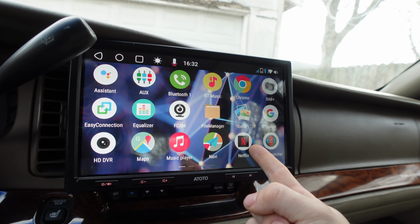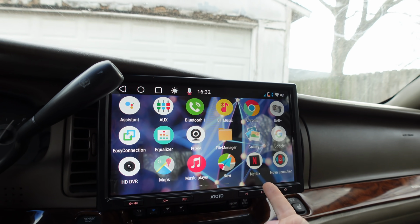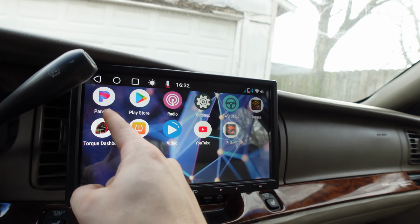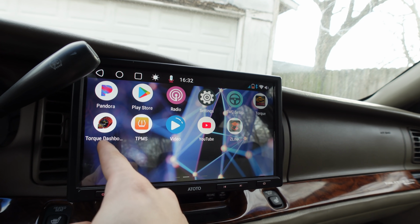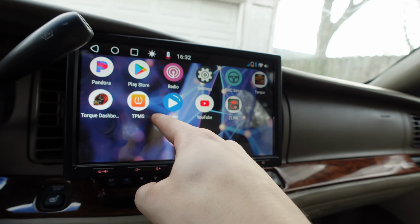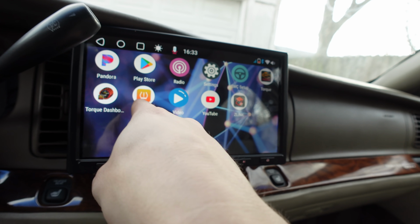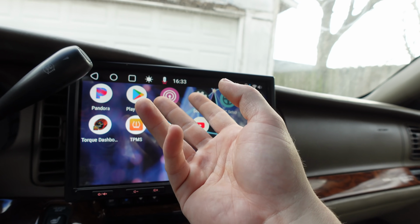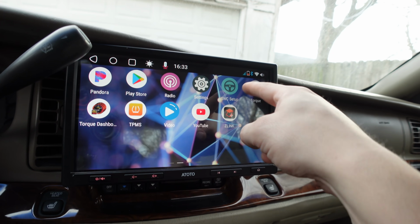You've got Netflix. I don't advise watching Netflix while you drive. Please only use this while parked. It is real and it does work fairly well. Pandora, Torque Dashboard is something I installed. TPMS, you can actually buy ATOTO TPMS sensors that will sync up to this and you can view all your tire pressures, which is pretty cool. Play Store, full Play Store access, that's pretty cool.